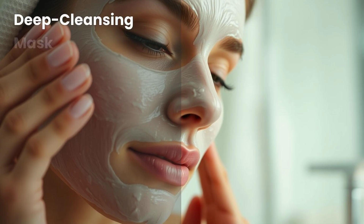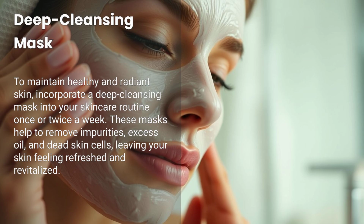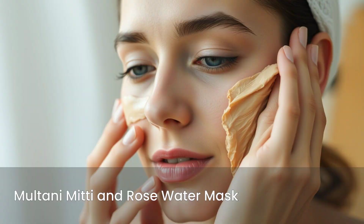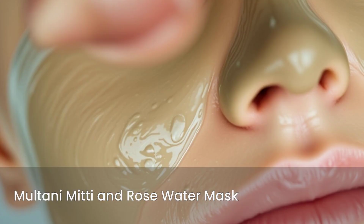Use a deep cleansing mask once or twice a week. Mix 2 tablespoons of Multani Mitti, Fuller's Earth, with enough rose water to make a smooth paste. Apply for 15 minutes and rinse. This draws out impurities, tightens pores, and reduces oiliness.